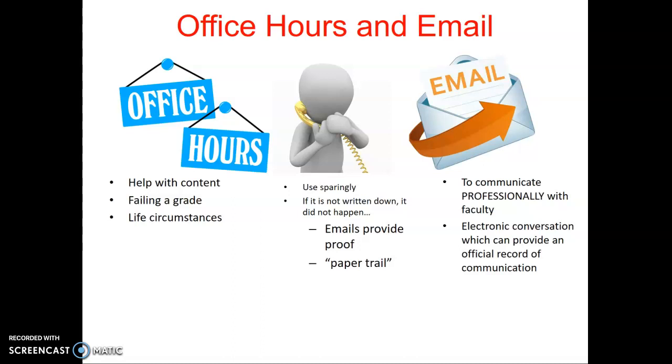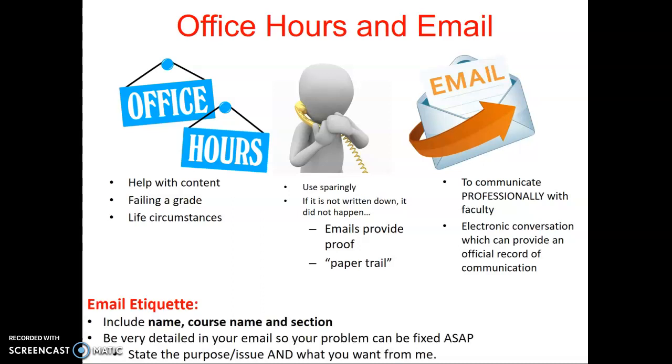When you email, please remember that this is professional correspondence. I am your professor. So you should talk as such and not necessarily as you would with your friends. Okay. And also keep in mind, when you email, tell me your name, your course name, and the section number. This is very important, especially in genetics, because I teach two different sections. And in order for me to best serve you, I need to know which section you're in so I can access it quickly and solve whatever the issue is, okay?